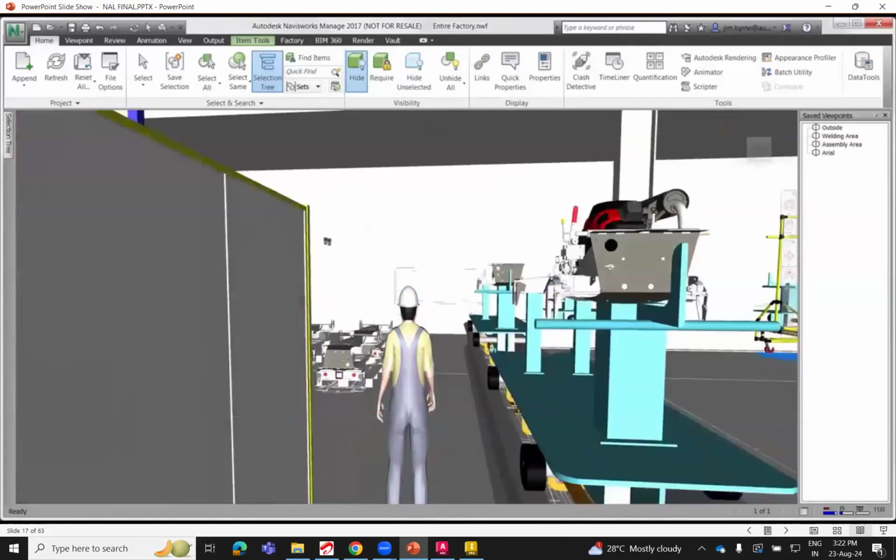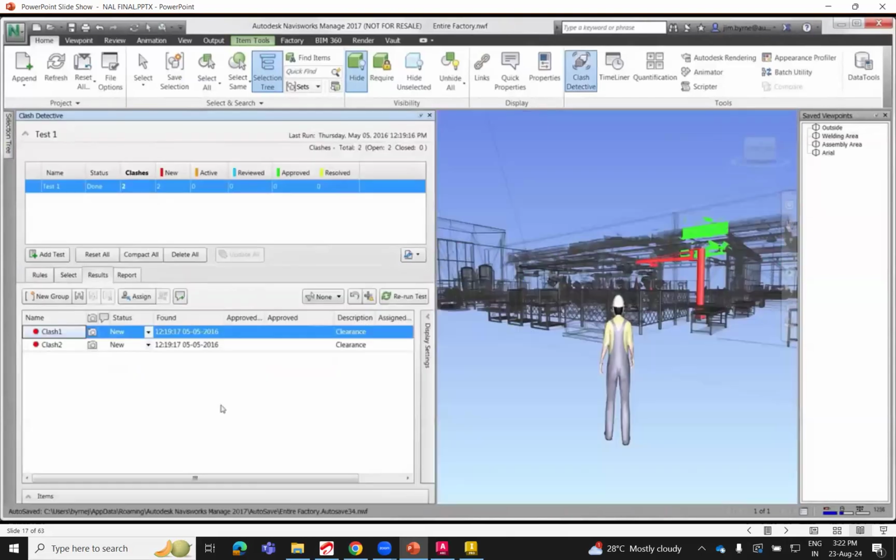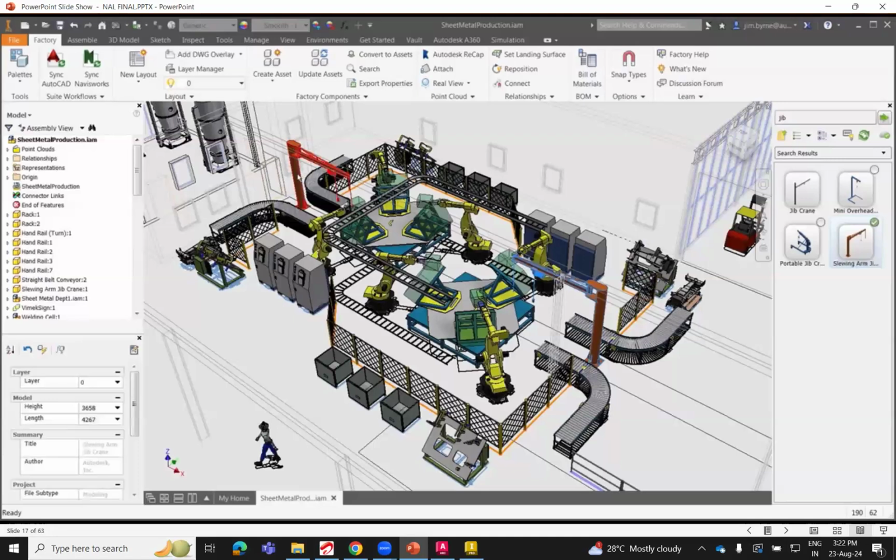Establishing a manufacturing change management process to detect and fix clashes, and front-loading the validation digitally, helps to avoid costly failures and reduces the need for a contingency budget.